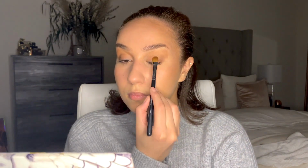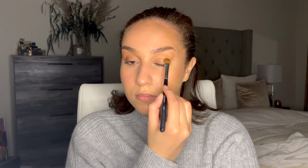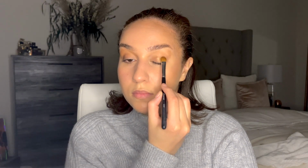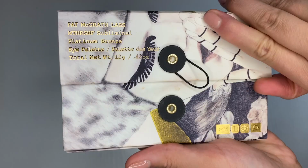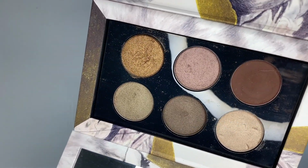And now I'm using another Morphe brush, the M166 flat shader brush, to pick up this beautiful and ultra pigmented Pat McGrath shadow in the shade Sextrovert. The camera is making this seem a lot warmer than it actually is. You can see it better in the cutout, but it's like a darker, coppery, bronzy shade. And then I'm going to apply the same Smashbox color in the outer third to give the look more dimension. And then smudge that transition shade on my lower lash line to make it more smudgy and sultry.